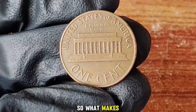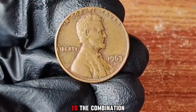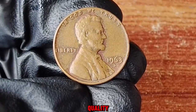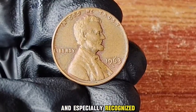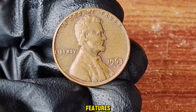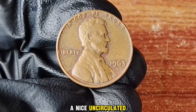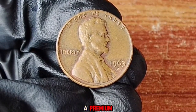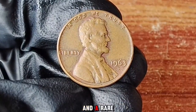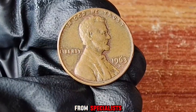So what makes some 1963D Lincoln pennies valuable? It comes down to the combination of condition, original color, strike quality, and especially recognized varieties or errors. A worn example with no unusual features may be worth only a small amount. A nice uncirculated coin can bring a premium. A superb red mint state example can bring thousands. And a rare, authenticated variety can attract serious attention from specialists.